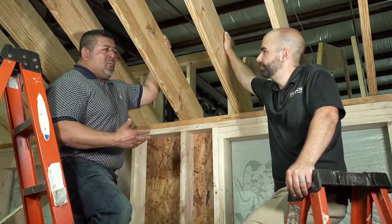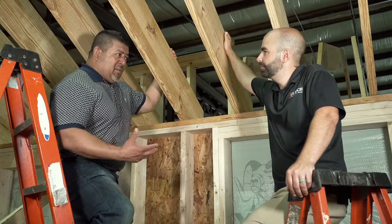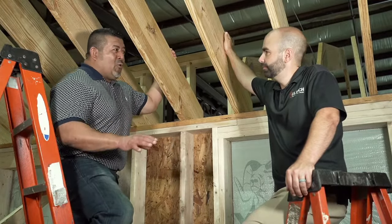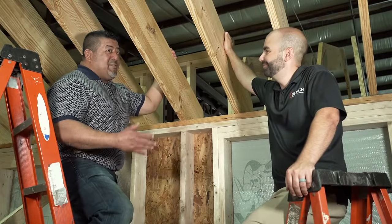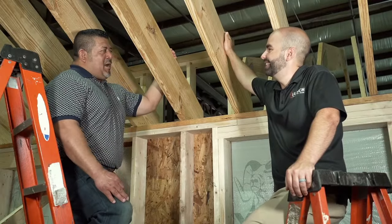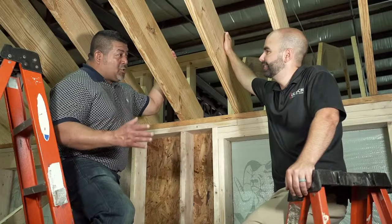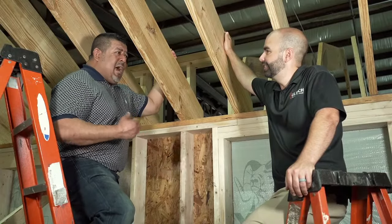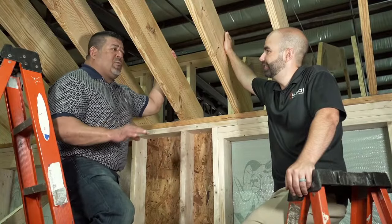Also, with the heavier roof trusses, we can come in with the heavier insulation to keep you nice and cool in those Texas summers and nice and warm in the Texas winters, right? Right. So that's really a good thing. That's something that our customers love when they come in here and see how much material and insulation is used. They feel really, really good with it.